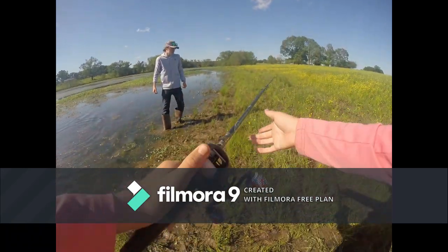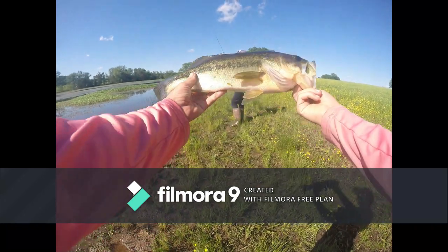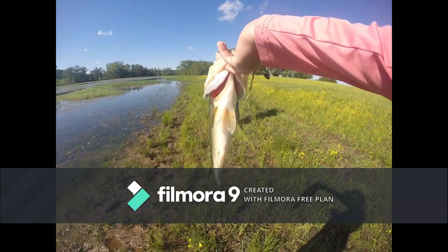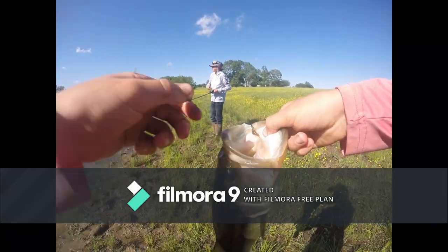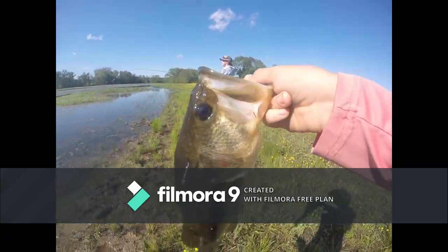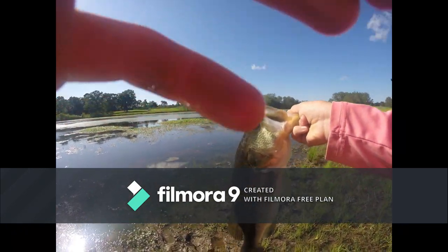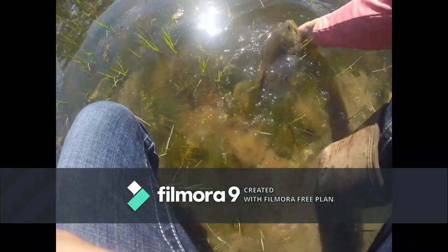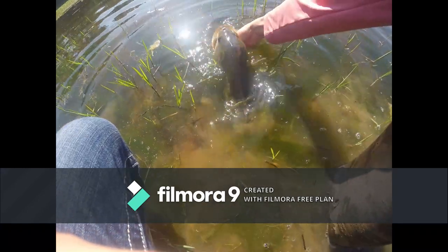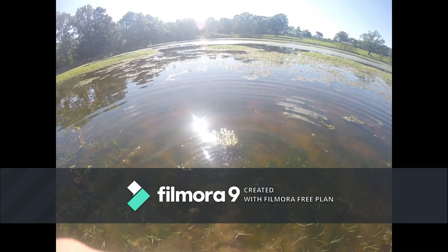Another bedfish. I knew he was there because I've been seeing him wake all day long. Another post spawn fish. Probably a male. Another one on the crack and crawl. He took my bait though. We're gonna get a picture and then we're gonna let this guy go. Here goes this guy. Another one on the crack and crawl. I'm surprised this sucker's working. There he goes.